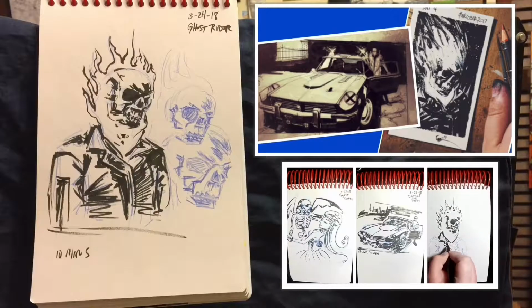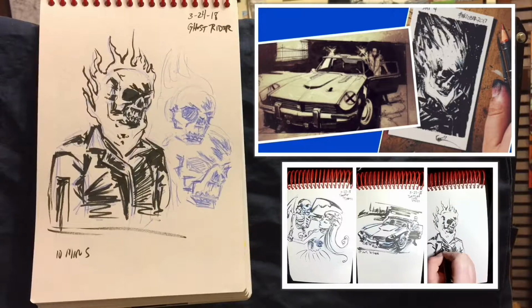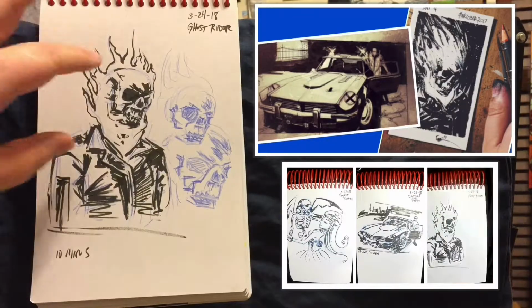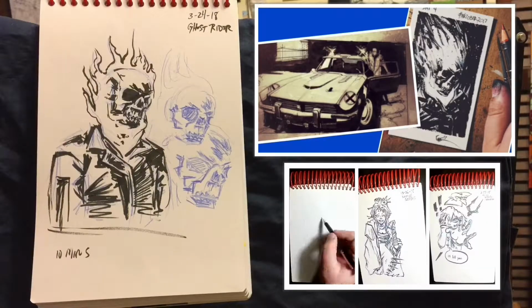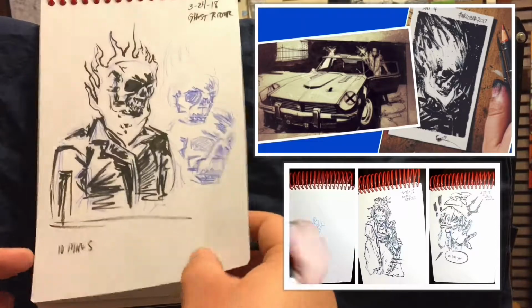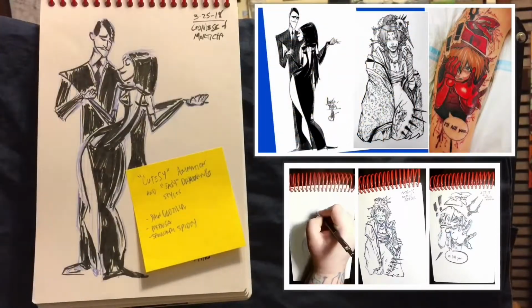Had this Ghost Rider piece. I think I'm definitely going to be trying some more Ghost Rider pieces, because I think if this head was down just another inch, that would be a perfect piece. But you know, live and learn, and trying to work new concepts and whatnot.